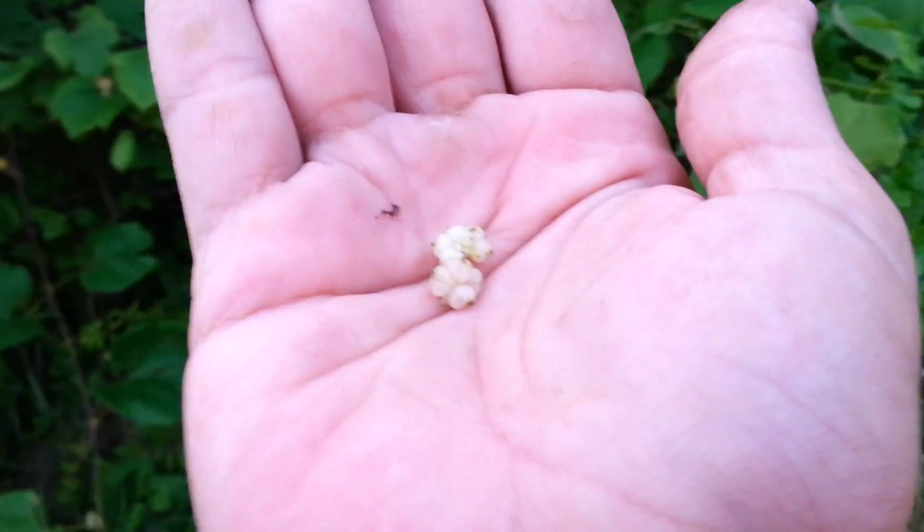You know, and I got some white ones. White mulberry. So there's two different kinds, and I don't know. It's just growing wild, and there's a big one back here. There's a huge mulberry tree back here. Let me show you that.